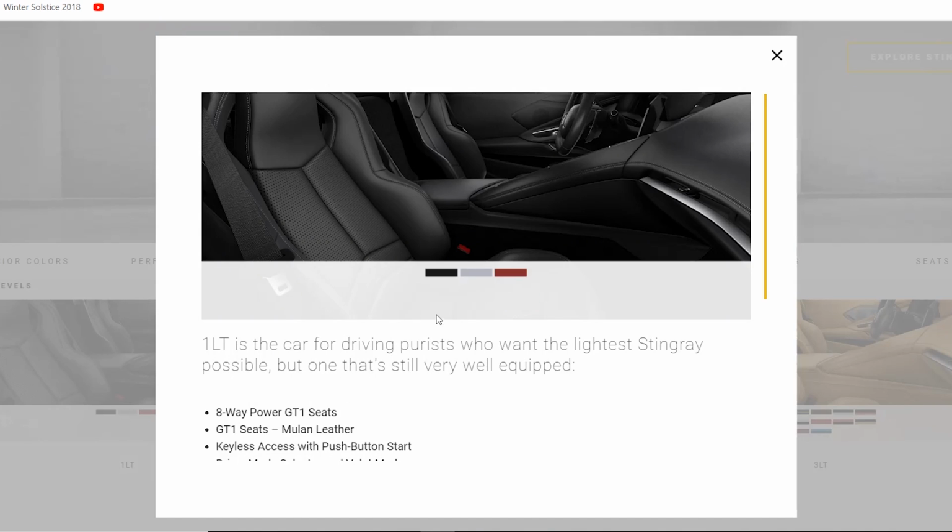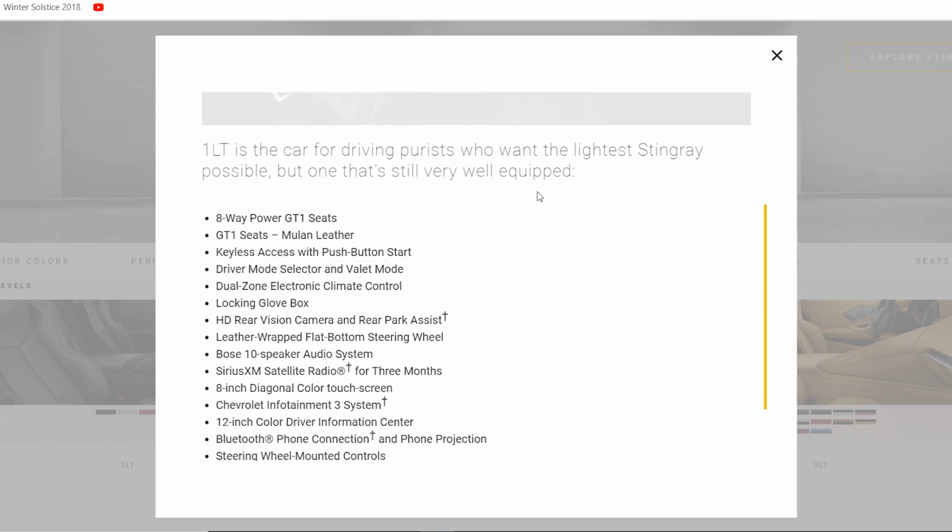Let's go through this spec sheet. So of course this is what it looks like. It still looks really nice on the 1LT. So even as a base stripped out model, even if you don't get the Z51 and everything's under 60, this car is going to be incredible. It's going to be nice interior, and it's going to be very, very fast.